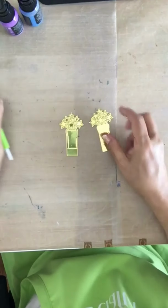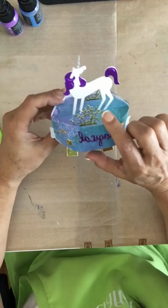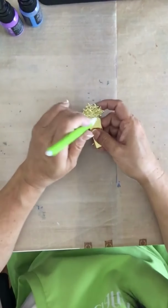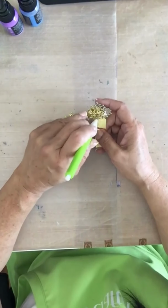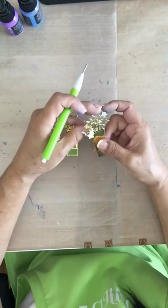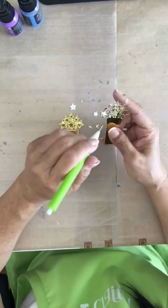Next thing we're going to do while that's sitting aside and drying is we're going to go to the gold pieces. Now these are going to be these parts that pop up, but inside of these open stars, we're going to save them because you can add them to other parts of your box pop front. So I'm just popping them out and going, there's some pieces obviously that aren't going to be star shaped, but just pop those out, set them aside.